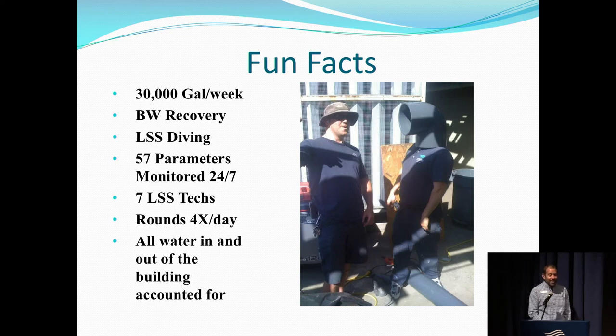We're doing about 30,000 gallons a week on Tropical Reef, which means we switch out about 30,000 gallons of the water that's in the tank with the new water that's coming in. Some of that water we can recover. We don't just send it all down the drain. We can put it to our backwash recovery tanks, and then from there we can clean it up, and then we can move it to other systems that might need that water.